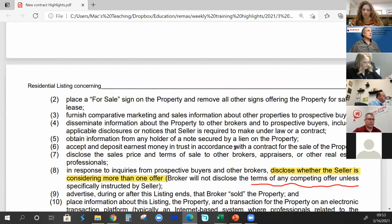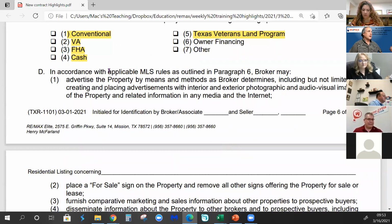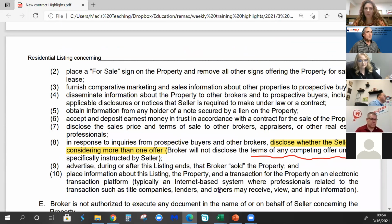Now in this paragraph right here, we're talking about MLS rules. The broker may disclose whether the seller is considering more than one offer. So we can tell somebody that the seller is looking at more than one offer as long as we have it in writing, right? And the broker will not discuss the terms of the competing offers unless specifically instructed by the seller. And that's what I was talking about earlier.